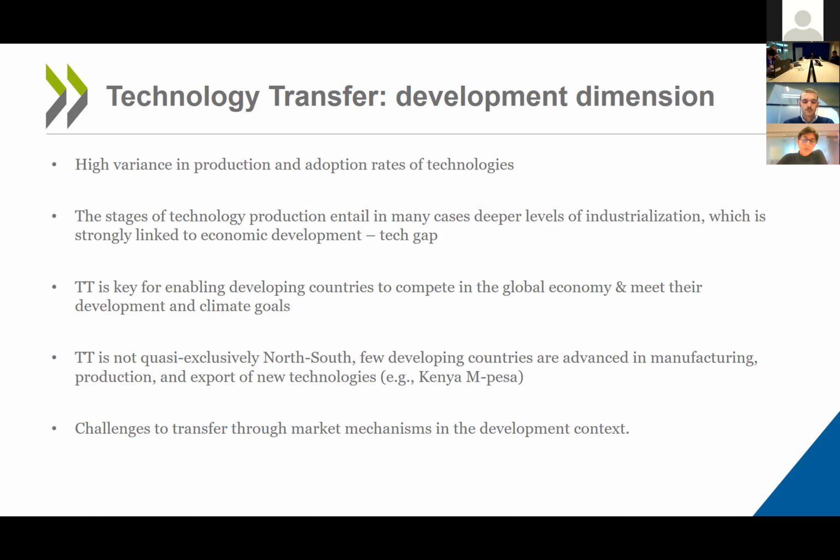Before I move on to the technology needs of the countries, I'll take a few minutes to highlight some key points on the conceptual background of this topic on technology transfer. We know that there's a high variation in the generation and adoption rates of technologies. A relatively small number of high income and major emerging economies dominate the generation of new technologies. And as a consequence, most developing countries rely on the technologies developed in these countries to improve their productivity and meet their development needs. So their technological advances come through subsequent adoption of these through technology transfer, and that reinforces how important it is to effectively promote and accelerate technology transfer.